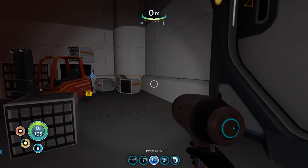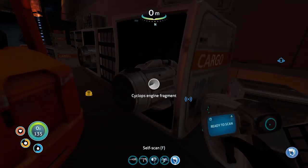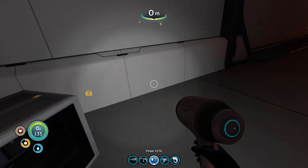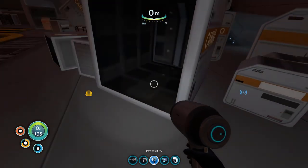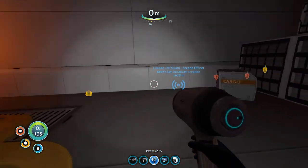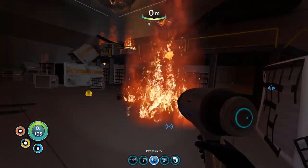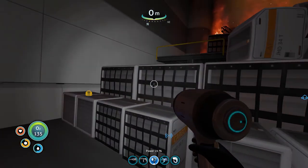Trans government profile. The whole history of the company. Tell you what. Ooh, what's this? Cyclops engine fragment, yes. All right. One of three. I'll tell you what, next episode, maybe I'll just sit and read all the stuff about the company. You know, I hit my head with a big piece of metal on the way down. I don't know anything. It's like I have amnesia. So we'll have to read all about the company, maybe about the people.